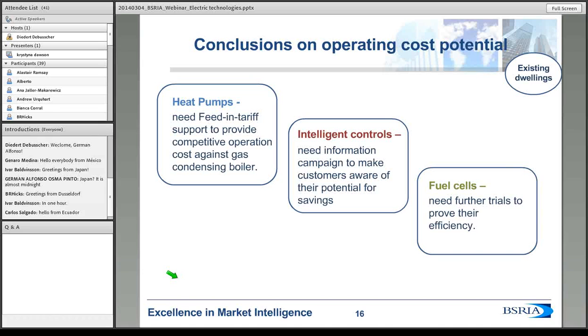Main findings to keep in mind for operating costs in existing dwellings are that feed-in tariffs are playing an important role in lowering dwellings' energy operation cost. Due to the fact that PV usually benefit from particularly high feed-in tariffs, they prove to be the most effective. Heat pumps alone, when supported by feed-in tariffs, like it is the case in UK and Italy, can also bring good savings in operating costs.